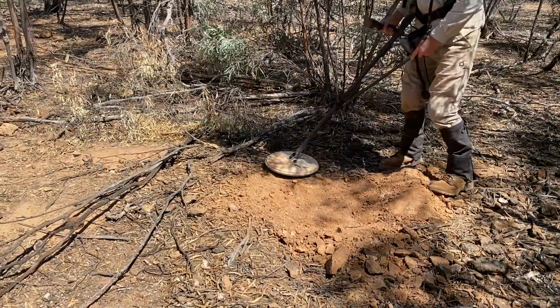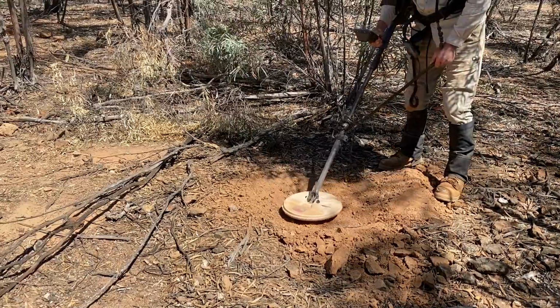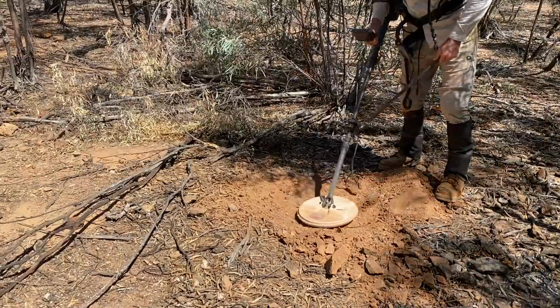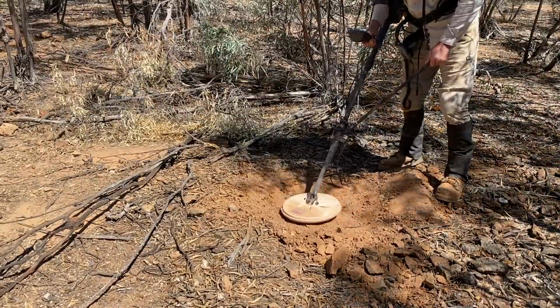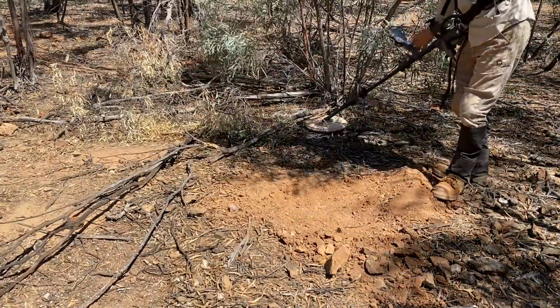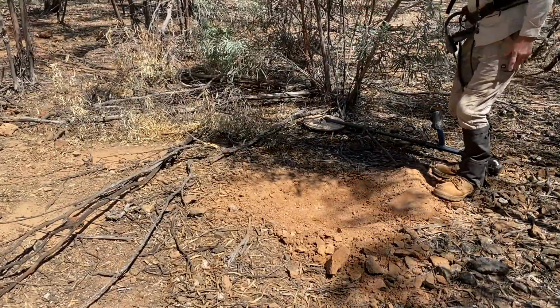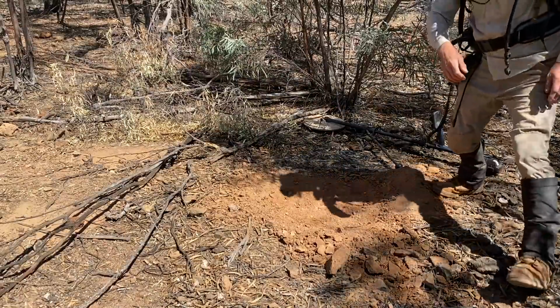Once again, it could be ground noise, but this disappeared when I took the headphones off. You can just hear a bit of a warbling sound there. And this is very, very close to the working there. I found 3 nuggets close to here on another occasion. Probably only about 3 or 4 meters over that way. So we'll give this a bit more of a dig.